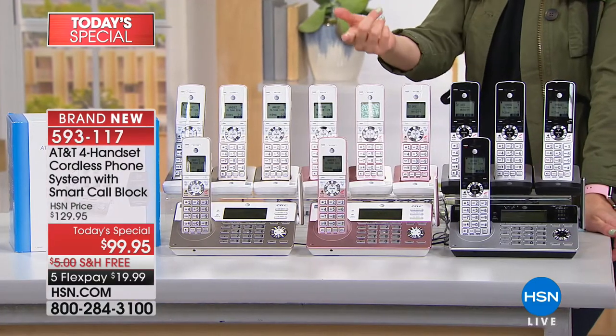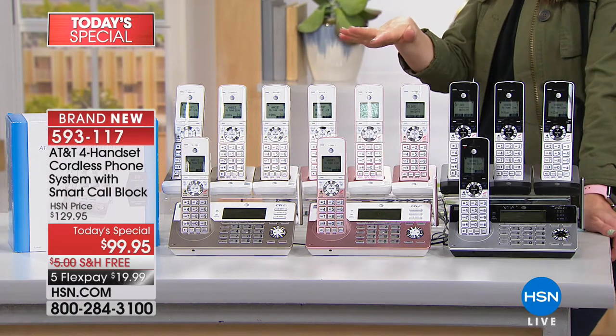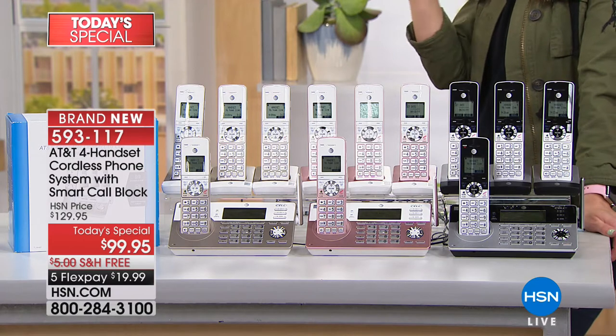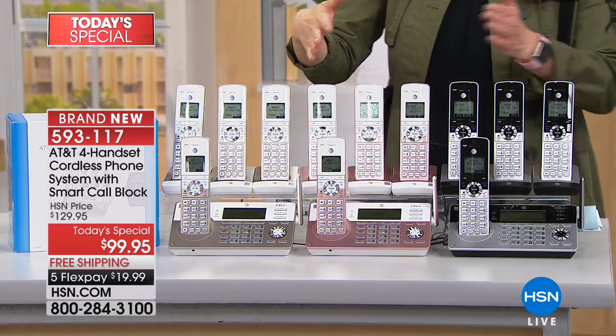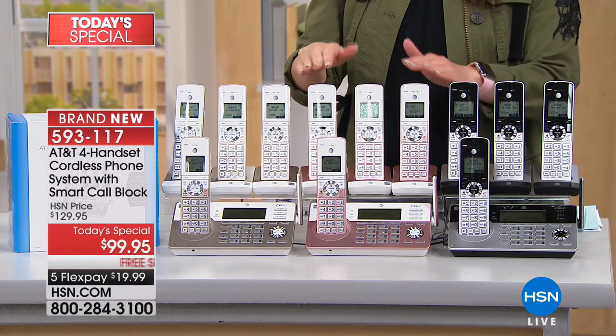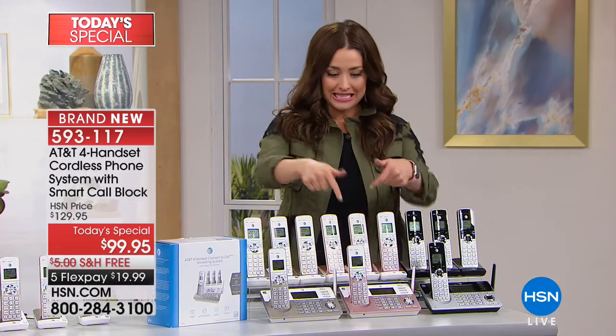And in fact, you can actually expand this up to 12 phones. So we have the additional phones, but I know we're down to just a couple hundred of those remaining. $39.95 per additional phone, up to 12 phones. And I say $39.95 because I really want you to understand the value. The fact that you're getting four phones, that's $120 worth of your wireless handsets alone that you are getting, plus all of that technology.